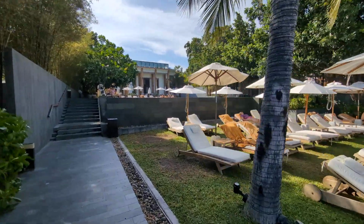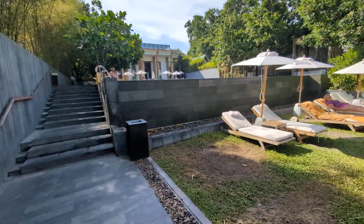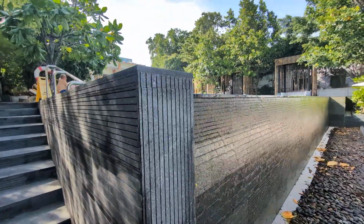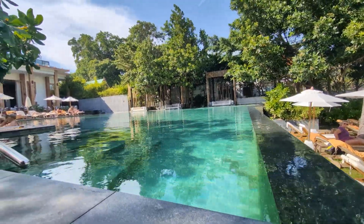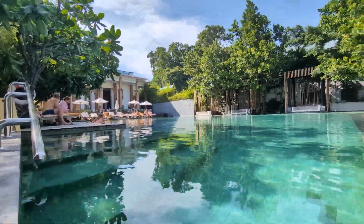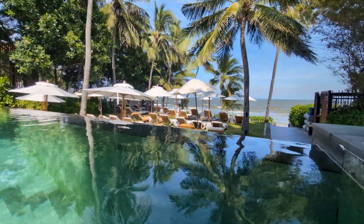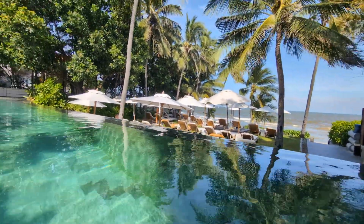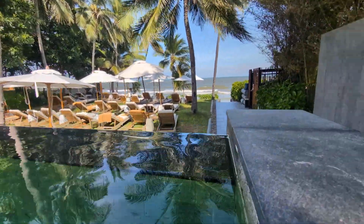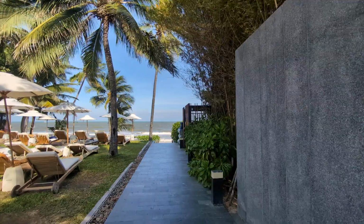Let's just get a look back here. Just want to get an idea of what you can get from this infinity pool. There we go. That is just lovely, isn't it? You can't go wrong there. And that's your view. That's quite beautiful.